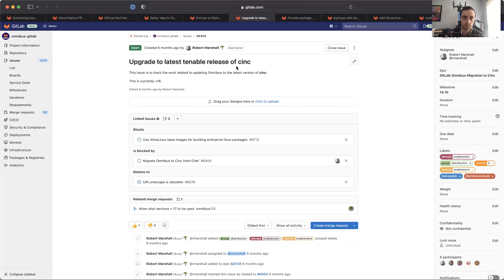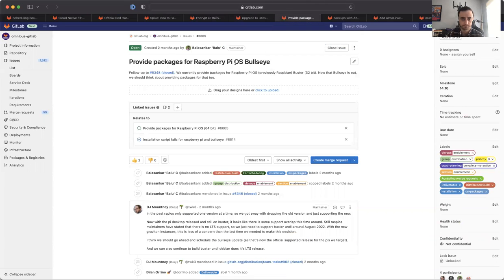So moving on, a couple more that I want to mention that are big issues we're tackling in 14.10 is actually kicking off our migration to Sync. And so we want to upgrade to the latest version and test of Sync. So that'll kind of kick off this project.